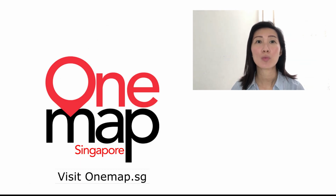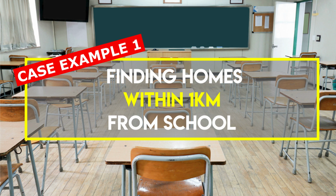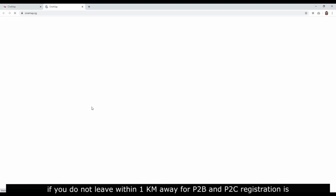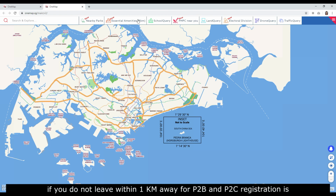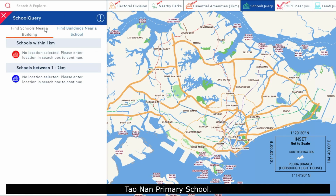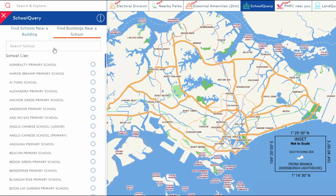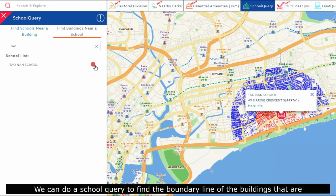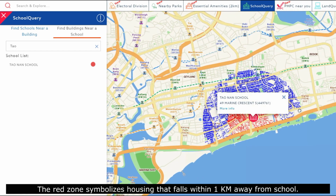You can only trust one map by the Singapore Land Authority. Now let's do a case example. One of the popular schools in Singapore that is hard to get into if you do not live within 1 kilometer away for Phase 2B and Phase 2C registration is Tao Nan Primary School. I'm just using this as an example. We can do a school query to find the boundary line of the buildings that are classified as 1 kilometer away from the school. There you go.